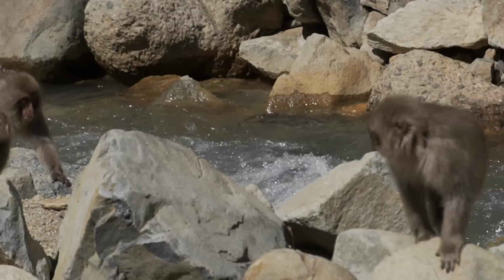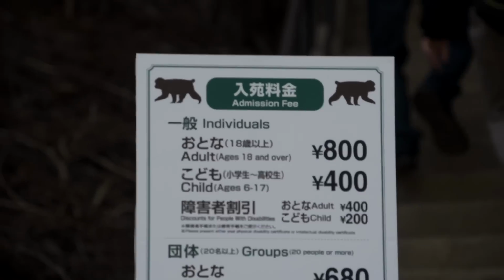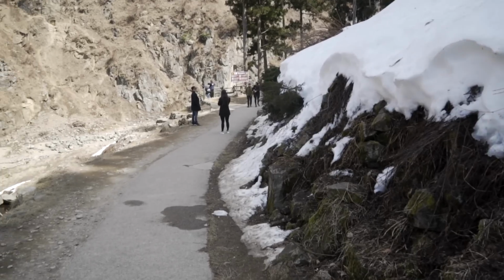But as you can see here, there's already water running and monkeys right behind me. This area is also filled with other wildlife, like different types of birds, deer, and stuff that Japan has. And it's just really exciting. You pay 800 yen to get in here. All the information and signs are very easy to follow to get up. So we're gonna go and go see the monkeys.